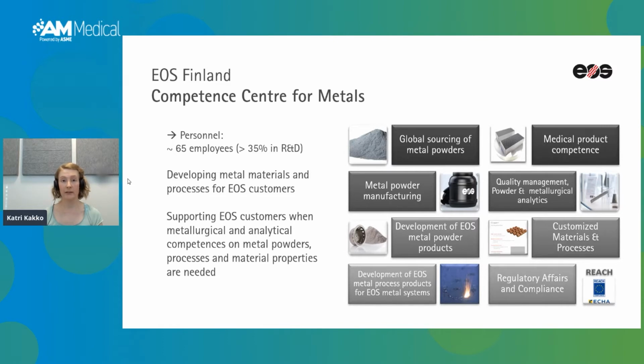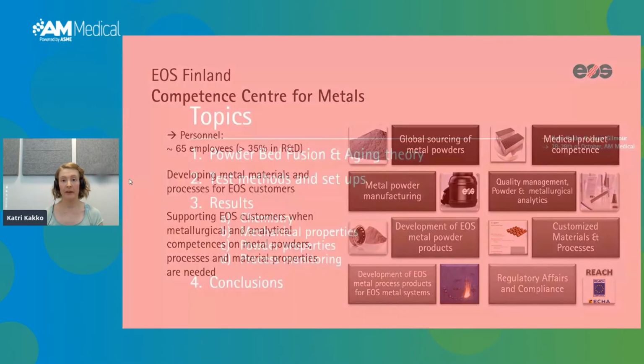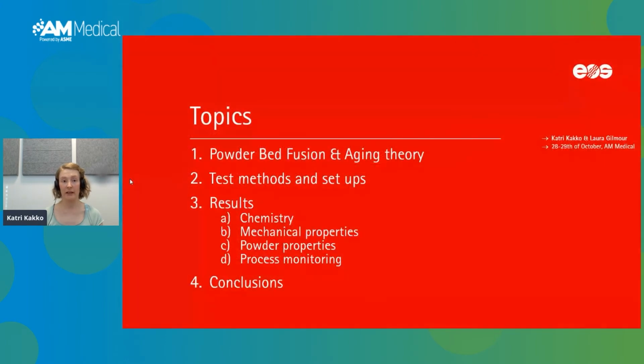Now, let's get started with the topic for today. So, titanium aging. I will first talk you through some of the basic principles in titanium aging, and then show you some of the experimental methods that we used in this study. And then we will go through the major findings that we made on the powder and the parts.